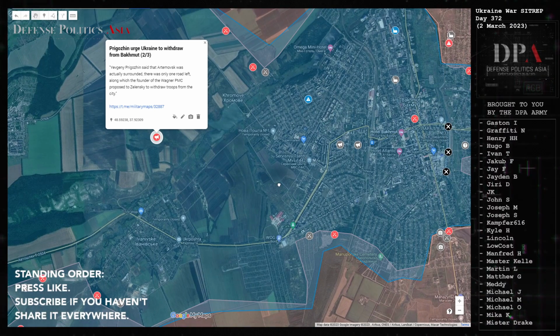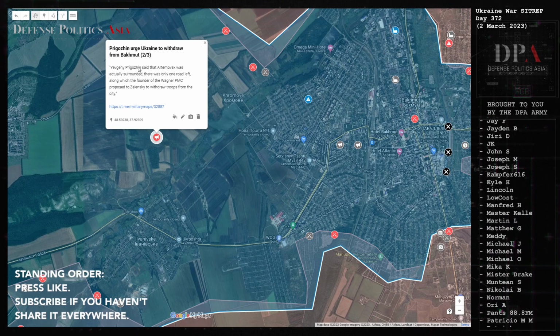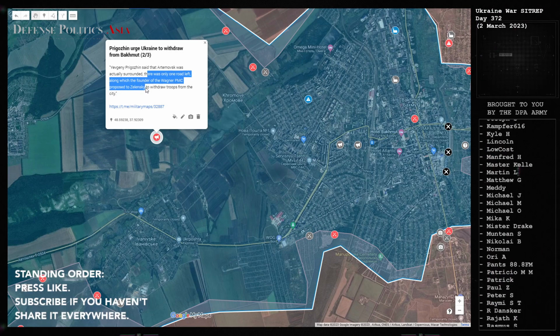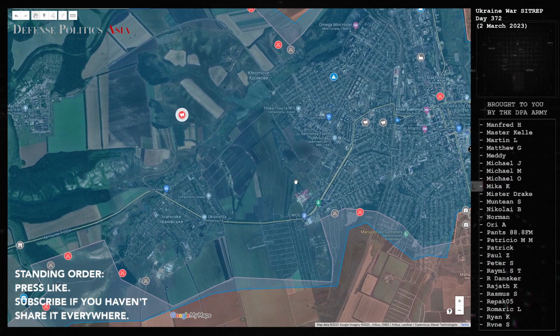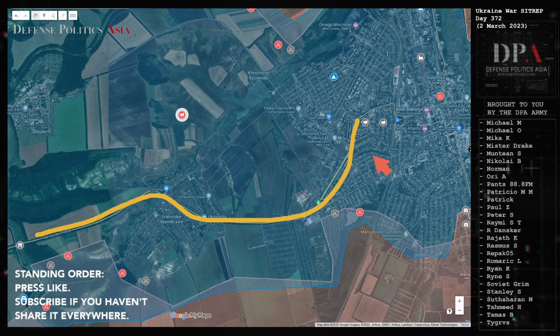from the Bakhmut city. In his long statements, which I don't understand since it's in Russian, this is based on military maps, highlight, he quoted that there's only one road left, from which he proposed Zelensky withdraw the troops from the city. And I believe the road that he's referring to is actually this road. I think this is the road that he's referring to.